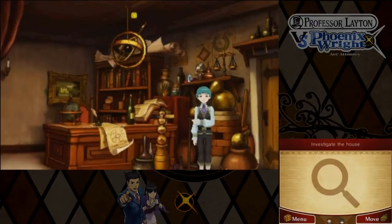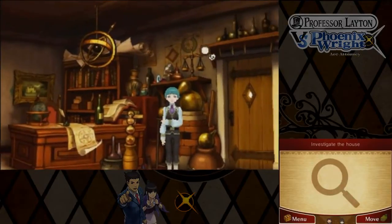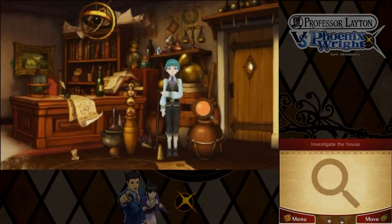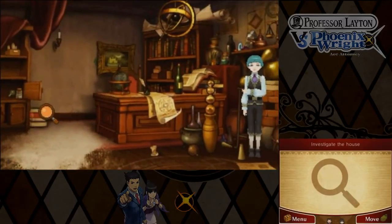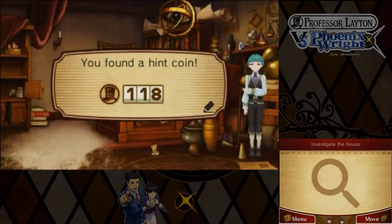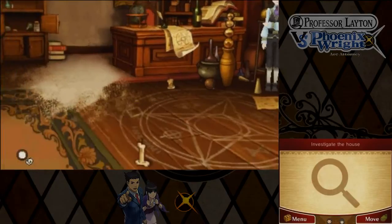Anyway. Hint coins! What else do we got here? Number 2 and number 3. You know, I never found that one hint coin that was outside of the storyteller's tower thingy. Still.